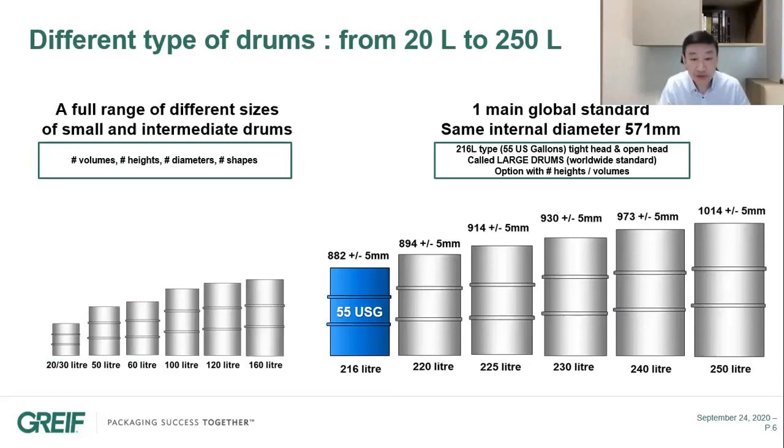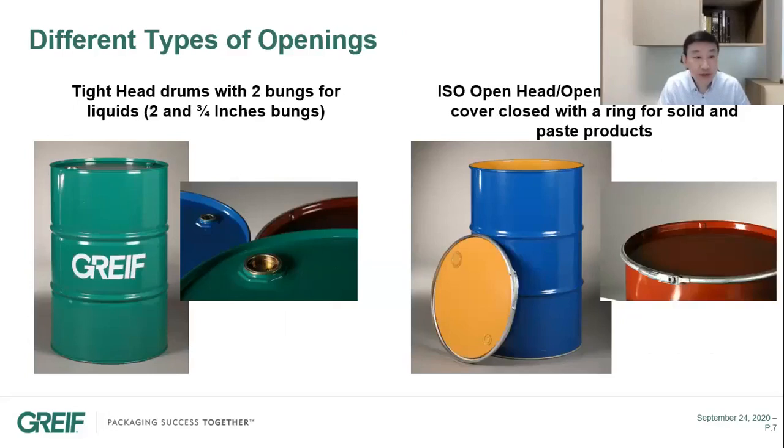There are mainly two types of opening: tight head, which has two bung holes, is used mainly for liquid application. And the open head type, which uses a locking ring, is mostly used for solids and pastes, or other products with high viscosity like paints. In the open head category, while most suppliers in the market can only do UN solid certified drums, Greif does offer an ISO open head type, which is UN certified for liquid. From the drum opening, let us now look into the internal of drums.